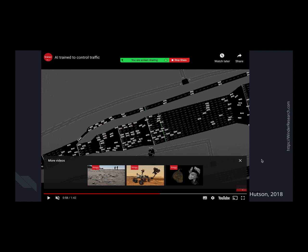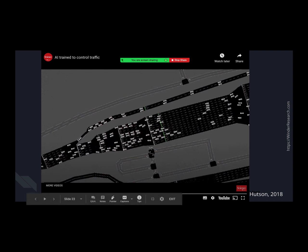I'll pause the video here. This is quite a complex picture, but this is a reinforcement learning application where the state is the current position and the velocity of all of these vehicles. The action is telling a specific vehicle to travel at a certain speed, and the reward is basically the flow rate of the cars. What these agents can do is optimize to tell a car to go at a very specific speed so that in the future another car can merge into that lane successfully.